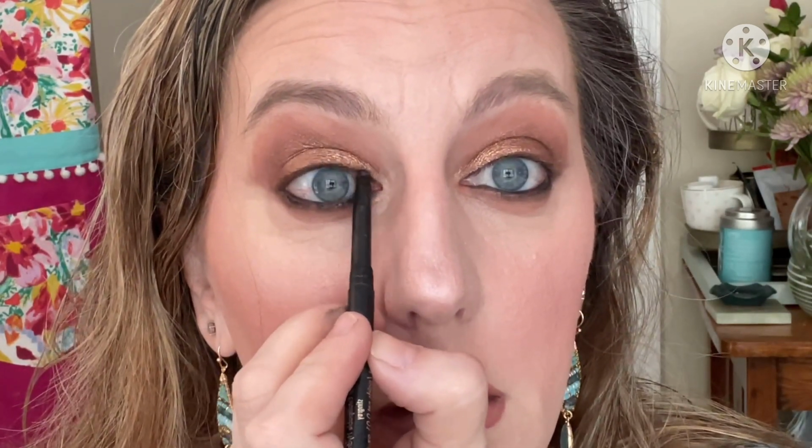A lot of people do this. I think it's called tightlining. I'm not the best at it. It's easier if you have a crayon like I have. This is a Stila, and this way you don't actually need to line your lids.